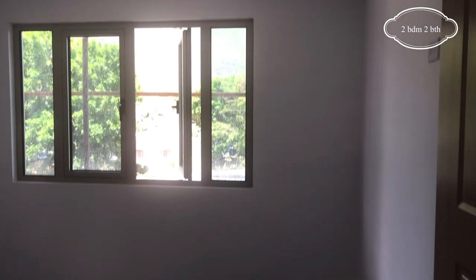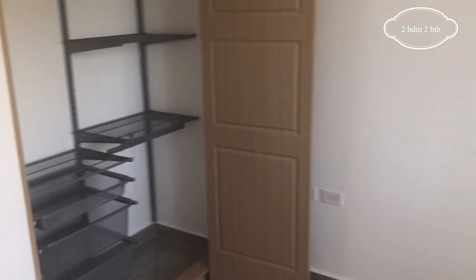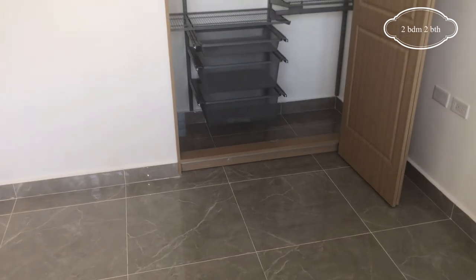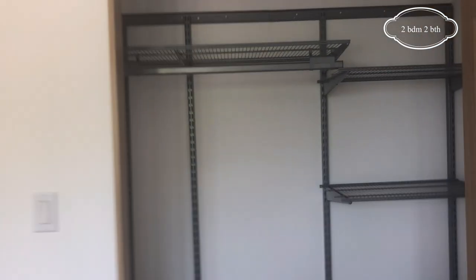And this would be the secondary bedroom that is located to the left upon entering the apartment. It also has great ventilation and has a very decent sized closet space, which you can see is already fixed for you to have enough shelf space, etc., for whatever it is you choose to store in that area.